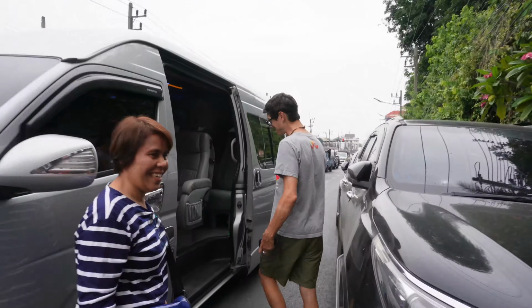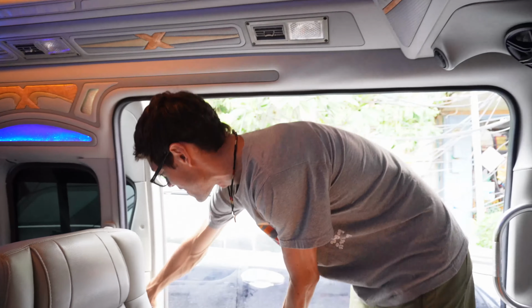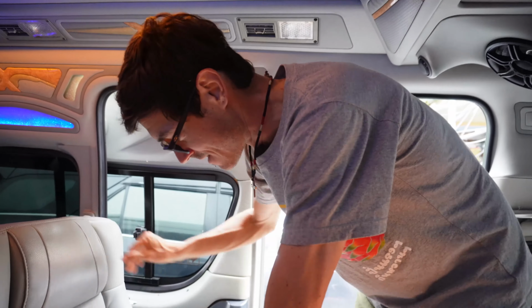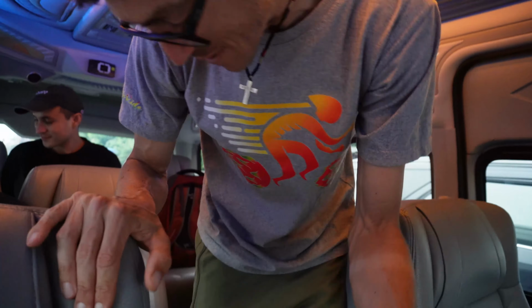And you can see how to travel in superstar style in Thailand with this van. Look at that. Don't even need to close the door. We're back. It's been 2 hours. A lot of life has passed. A lot of delicious life has passed. Now it's time for a nap. See you up there.